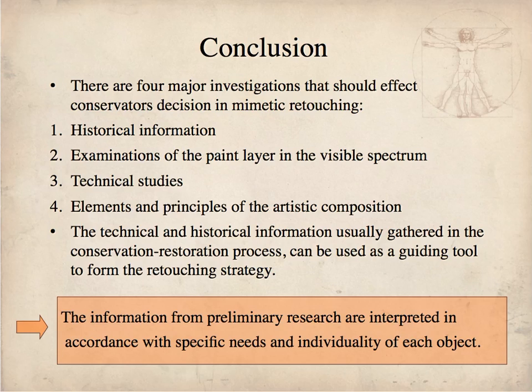This study shows that there are 4 major investigations that should affect conservators' decisions in mimetic retouching. These are historical information, examination of the paint layer in the visible spectrum, technical studies, and study of the elements and principles of artistic composition. The analysis of the paint layer permits us to identify the order in which each layer was applied and which materials were used. If the conservator respects the genuine artist's method of interlayering structure of the paint layer, the matching retouching process can be much easier to accomplish.